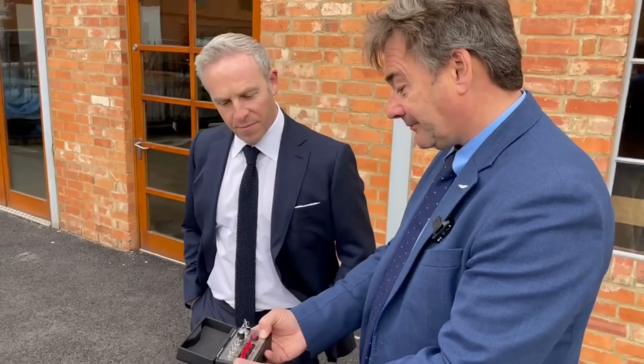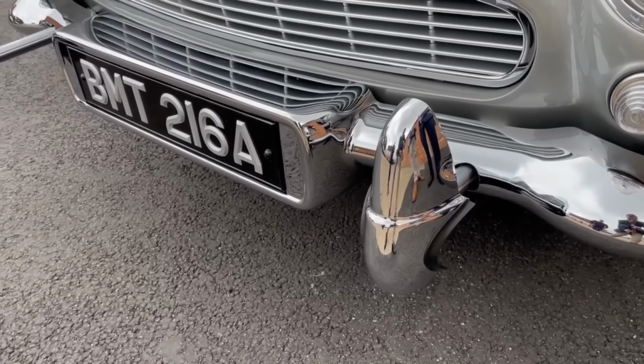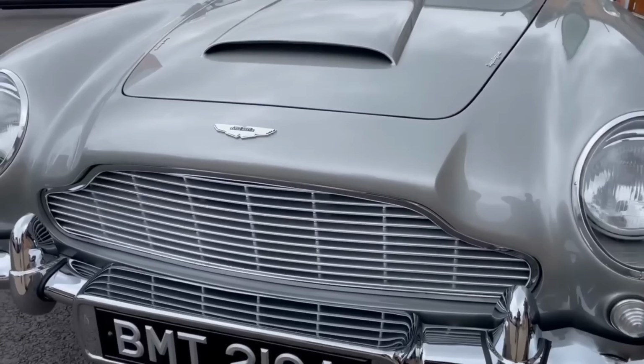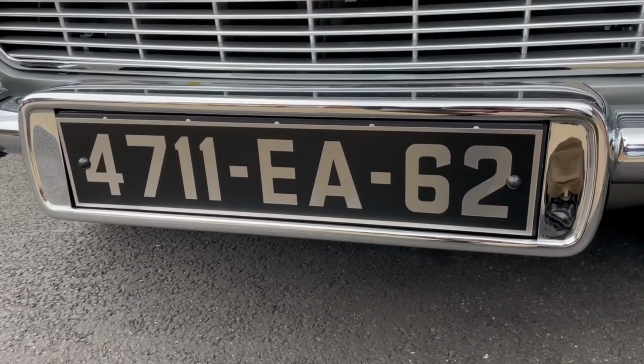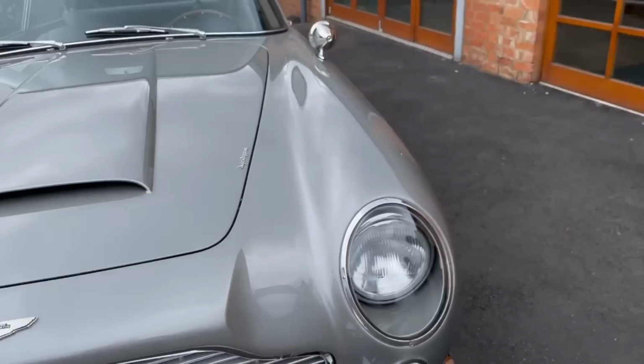Love it. What we also have are the front rams, which were never actually deployed during the film. The rams come out, quite useful for parking in Paris, and then retract back in. Might work in New York City too. Yeah, that's a good point. And then, what Bond car wouldn't be complete without having the revolving number plates? We even have the sound. It's a really technical servo sound. So it sounds like it should do. So we have the Swiss registration plate, the French registration plate as used in the films, and of course, BMT 2168, the most famous registration plate in the world.